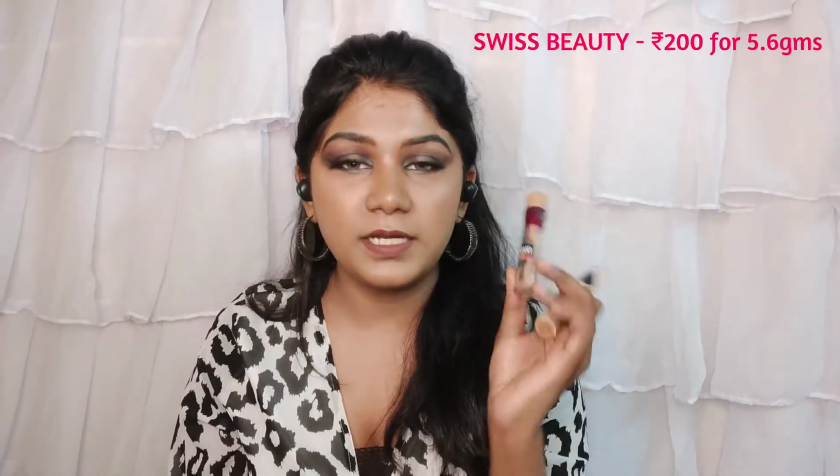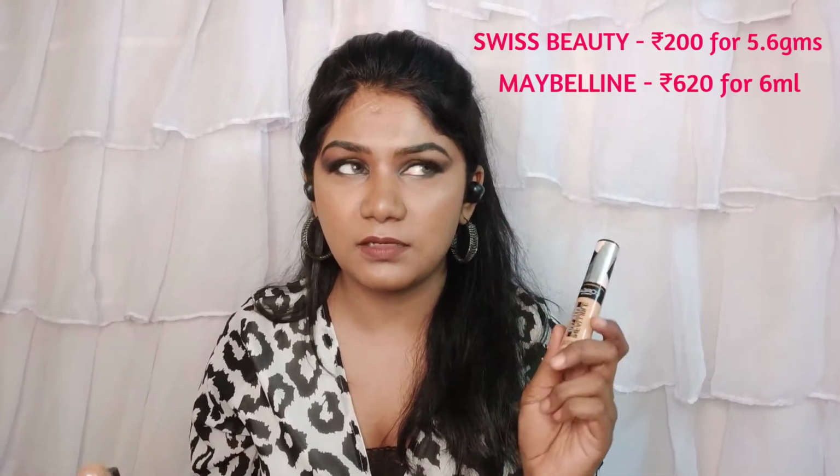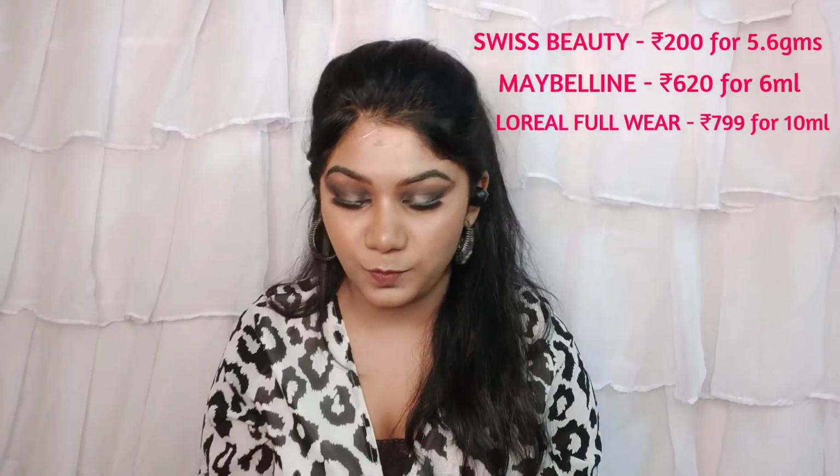So price wise, Swiss Beauty is the cheapest one and L'Oreal Paris is the costliest one. Swiss Beauty costs 200 rupees, the Maybelline one is 620 rupees, and the L'Oreal Paris one is 799, that is 800 rupees.